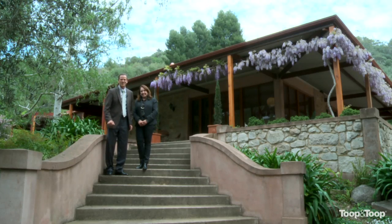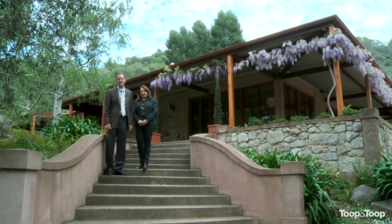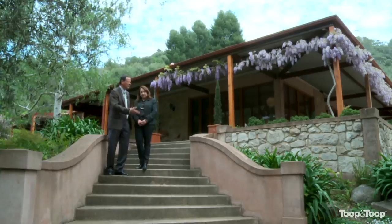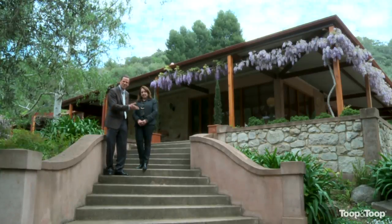We're so excited to show you this fantastic, iconic property here in Waterfall Gully, steeped in history, full of stonework, really interesting. We'd love to show you through.